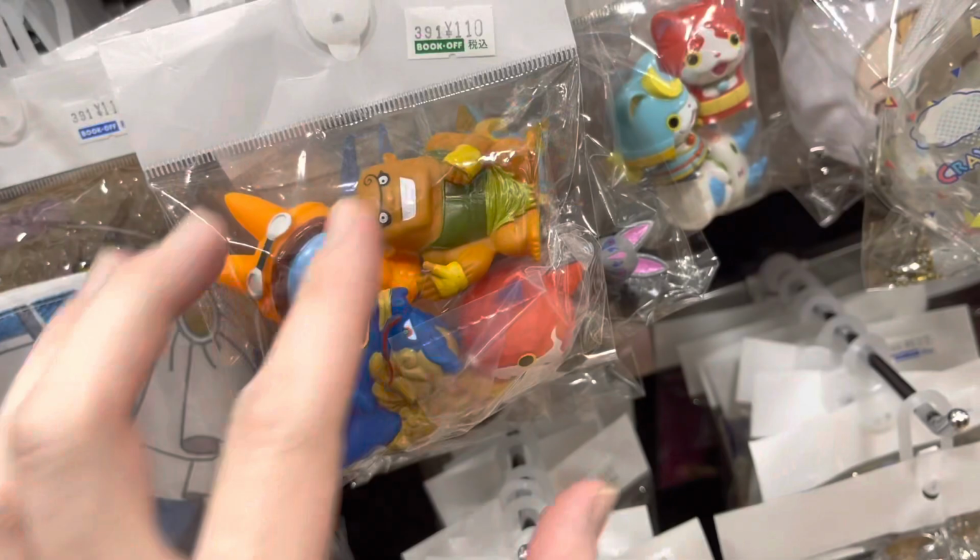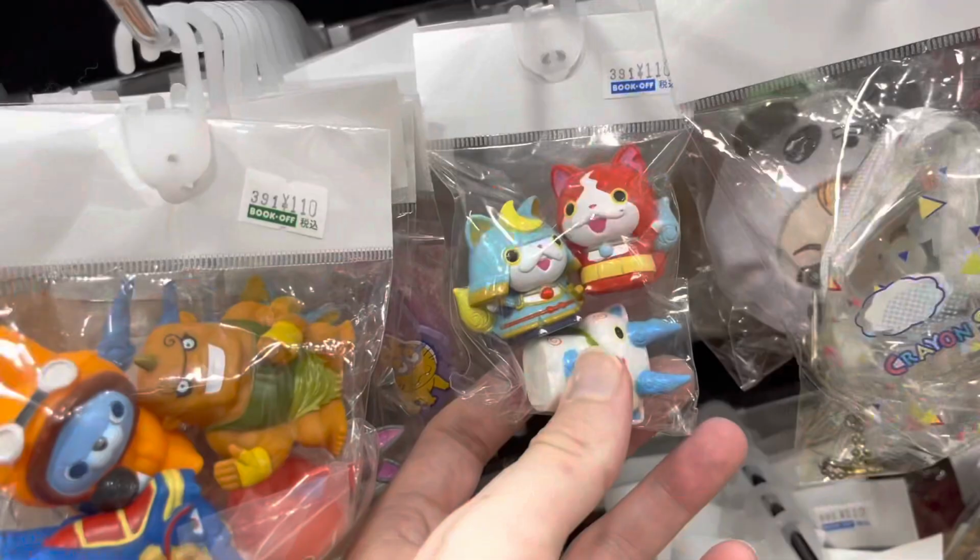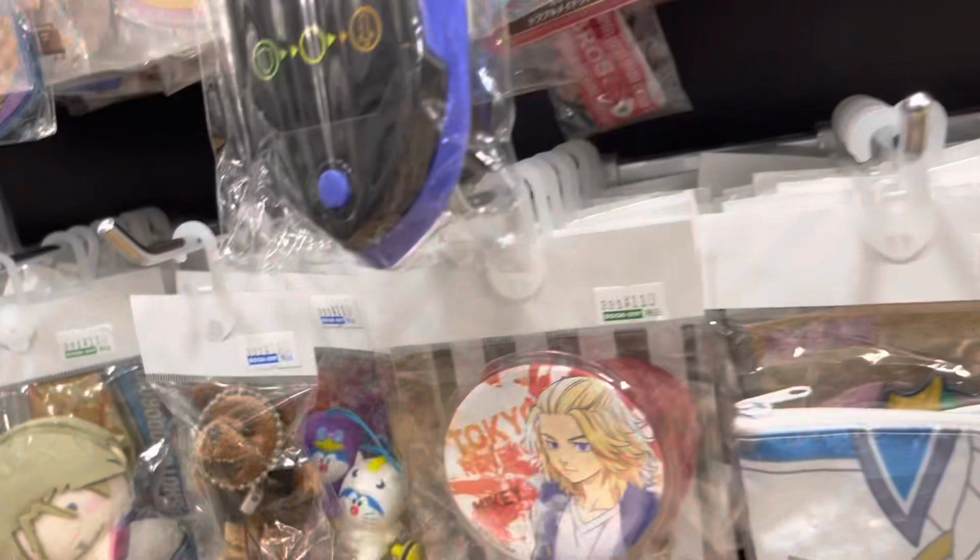Yeah, everything's like 100 yen. The Book Off near our house used to be like this, where it was just all kinds of crazy stuff for 100 yen. This is a great little place. Need to come back here more often.